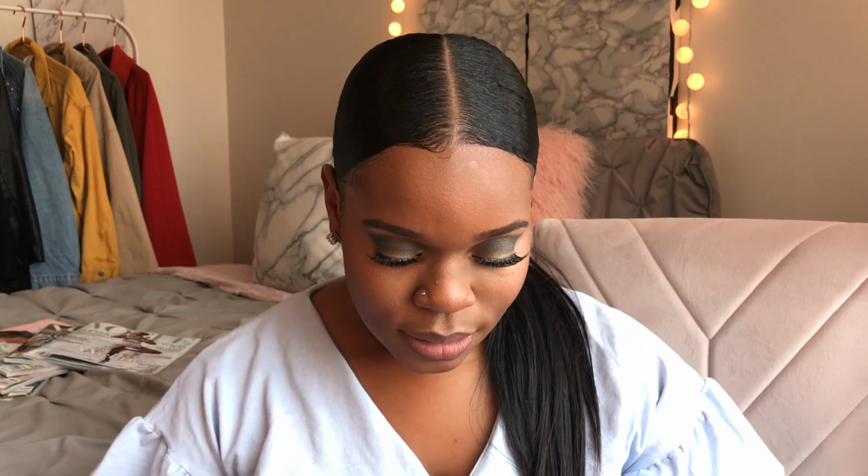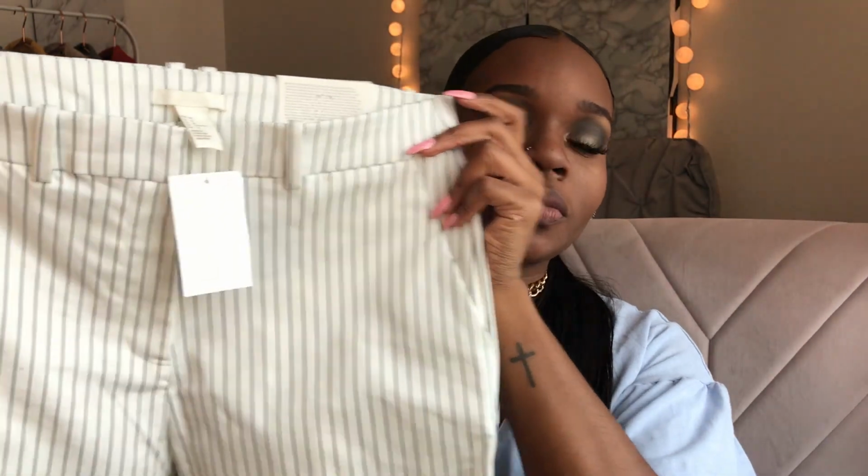So these are the slacks and they're true slacks. They are cuffed right here. And they stop at about your ankle or a little bit above. It depends on how you fit into them. This is the front of them. And they're from the Ladies Every Day.